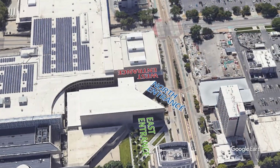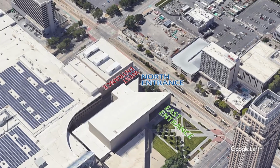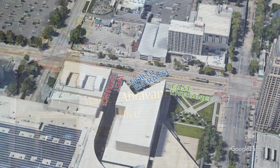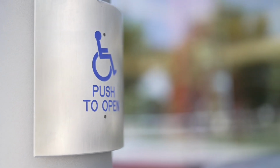Abravanel Hall has entrances to the north, east, and west of the venue. If you need to pick up your tickets, the ticket office entrance to the north is the most convenient. The east and north entrances have automatic doors that can be opened by pressing the ADA buttons near the doors. The doors are quite heavy, but often have volunteers to open them as needed.